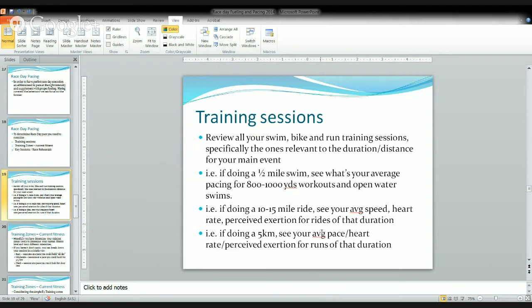For biking, same thing. What's relevant for your event? In this case, for Sharon, anything between 10 to 15 mile rides. Try to look at those sessions and see what was your average speed. If you train with a heart rate monitor, see what was your average heart rate. If you don't train with a heart rate monitor, try to remember what was your perceived exertion for those particular rides.